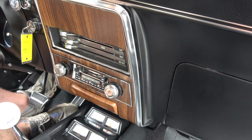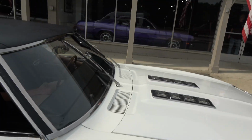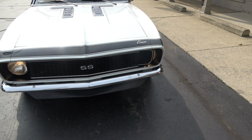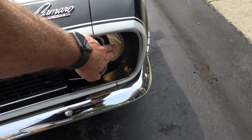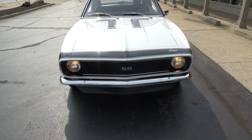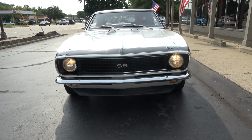Radio, Nathan? Can you get it to work? Okay. Blower motor works. No on the radio, guys. Wipers are functional. Again, hideaways work. He said they're slow. Sometimes give them a little help. That was a problem with these things from the factory. Turn signals.